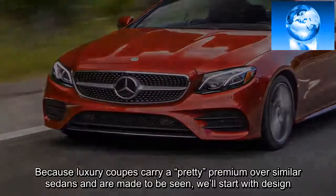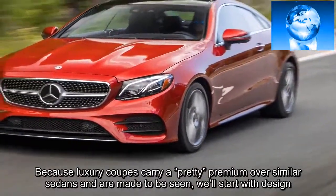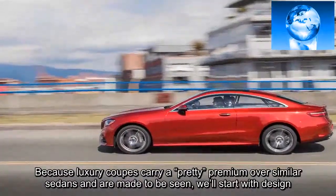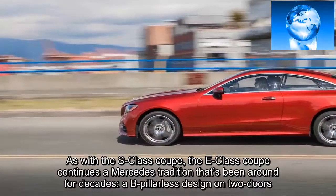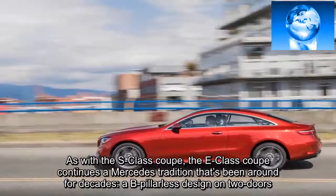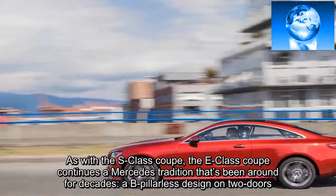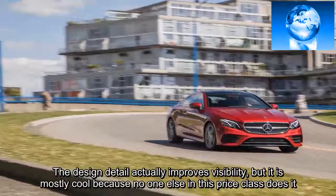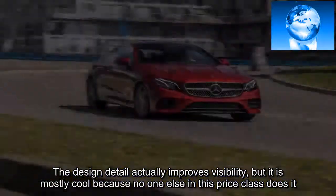Because luxury coupes carry a pretty premium over similar sedans and are made to be seen, we'll start with design. As with the S-Class Coupe, the E-Class Coupe continues a Mercedes tradition that's been around for decades, a B-pillarless design on two doors. The design detail actually improves visibility, but it is mostly cool because no one else in this price class does it.